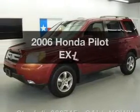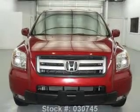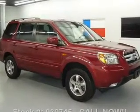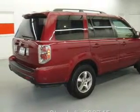2006 Honda Pilot. If you're looking for an automobile with great attributes, look no further. With a reliable six-cylinder engine, the powertrain includes front-wheel drive, driven by a five-speed automatic transmission. Brake safely with the anti-lock braking system. Heated seats comfort you on cold winter days. Let the outside in with a power sunroof.